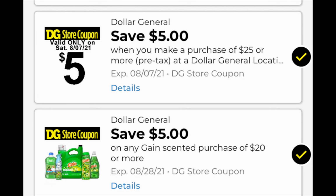Okay guys, so deal number 1 is 100% digital, and we're going to need these two coupons, which is the $5 off of $25 and the $5 off of $20. The $5 off of $20 is a one-time use, so you have up until the 28th to use it. So whatever week really moves you for deals, this one is quite fantastic. But make sure you have both of these loaded for this little deal.